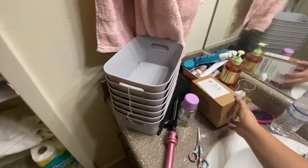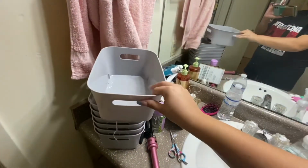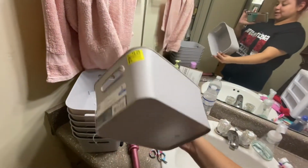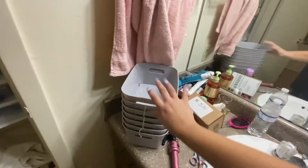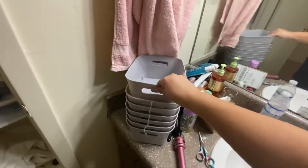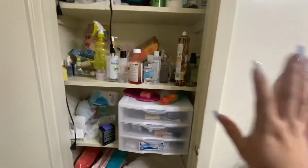And so I bought these containers at Walmart for $1.25 the other day, which I'm so sad because I didn't find any more. I went today and of course they were all sold out. I'm glad I got a couple. So I'm gonna use these and kind of organize the little areas.